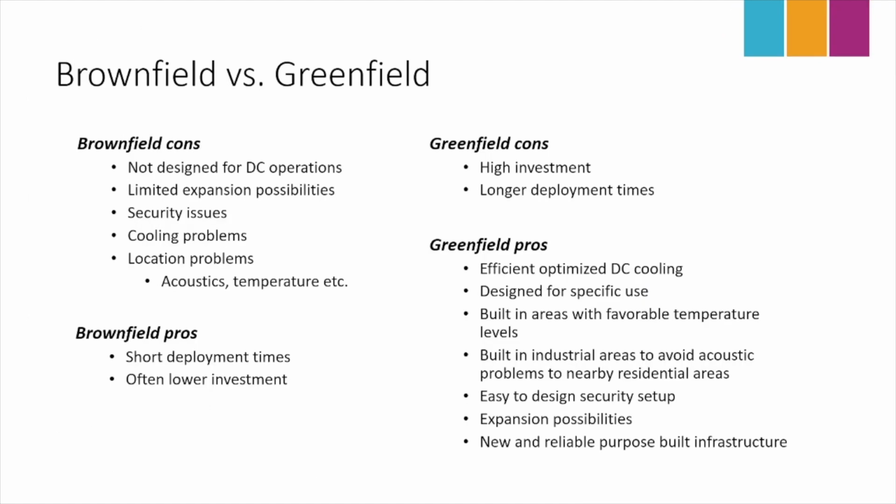Here's an overview. Quickly, we can go into pros and cons of brownfield versus greenfield. In greenfield, you maybe have some high investment initially and longer deployment times, but you benefit from achieving efficient cooling, designing everything from the ground up. You can choose the area where to build, and you can set it up in industrial areas, rather than where you could have some complaints from residential areas. And it's easy to expand as well.